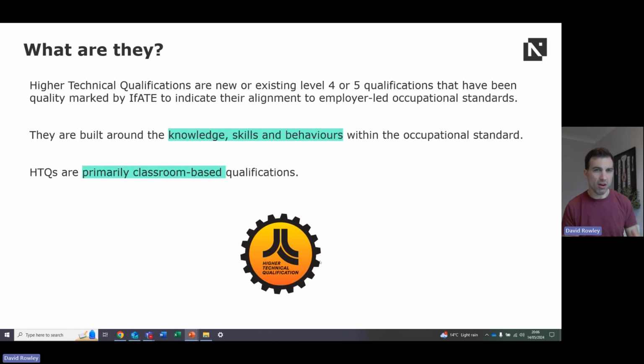The reason why they are something a little bit more interesting, much like level 3 and level 2 reforms at the moment as well, is that the landscape as it was previously wasn't delivering those skills that employers needed. So by mapping qualifications to occupational standards, we're creating qualifications that are directly allowing learners to enter the workforce in specified roles on the occupational map.